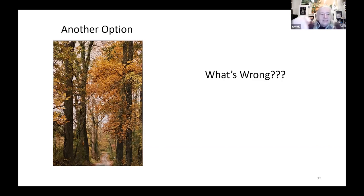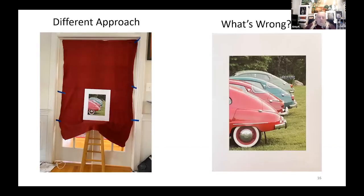Okay, let's continue. Different approach. What I did is I took a red blanket, which happens to be one of the lap robes that's nice and soft and fuzzy. And guess what? They don't wrinkle. So I set up another photo. And once again, my husband enjoys car shows. So I took a photo of a bunch of old Saabs and I set it up here.